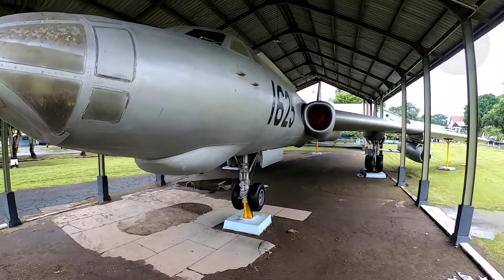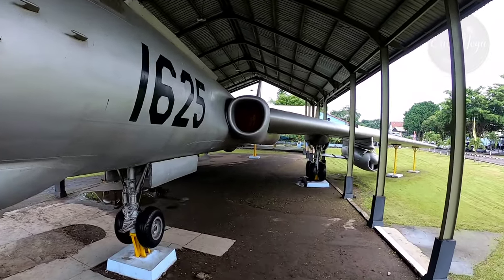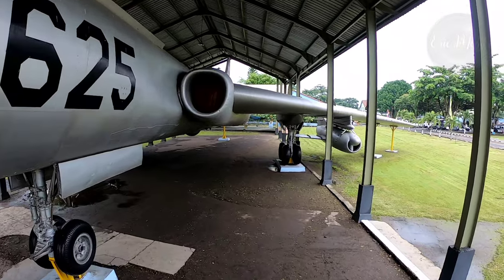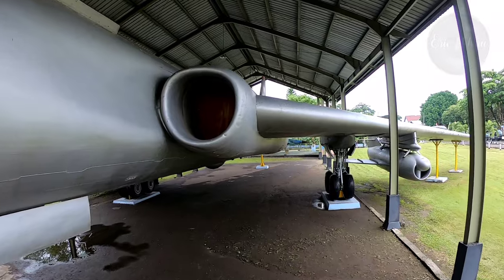This is the Tu-16 Badger of the Indonesian Air Force, preserved at the Museum Dirgantara Mandala in Yogyakarta. I filmed this and other walkaround videos during my years flying for Lion Group in Indonesia.